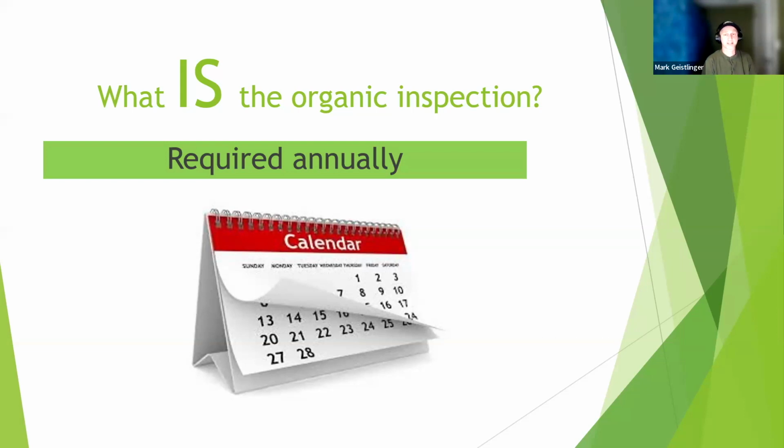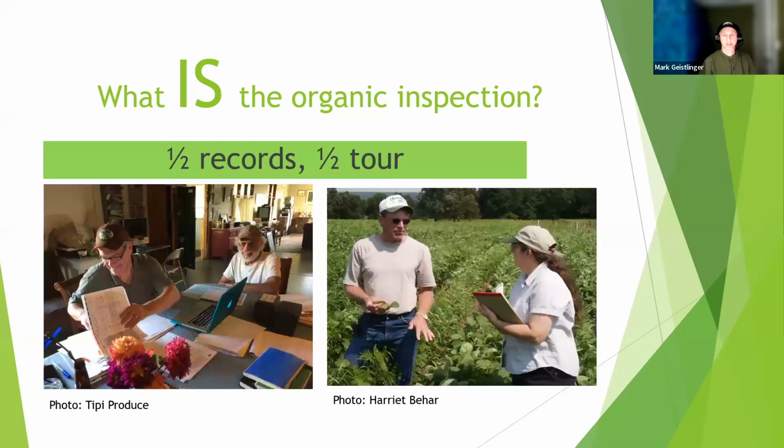As soon as we can see some things at your farm, we'll show up with an inspector if we've done those first two steps, application and initial review. When you've already been certified, you might have an inspection later in the year, but every year you'll get inspected. What else is the organic inspection? It's about half record review and about half field and facility tour.